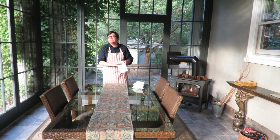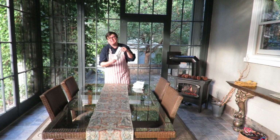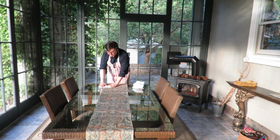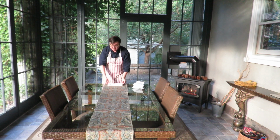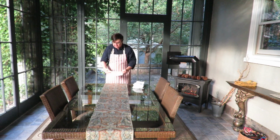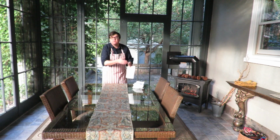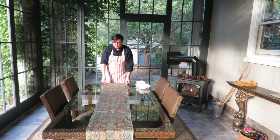Please don't use paper. If you're going to use paper, just don't invite anyone to your home with paper napkins. It's really offensive. I like to use something very neutral. Now that I see this in the light out here, I would probably go downstairs to my linen cabinet and choose something that's more off-white. This looks a little bright to me, but I would not want to use any of my colorful other suggestions that I have chosen to put at the table.